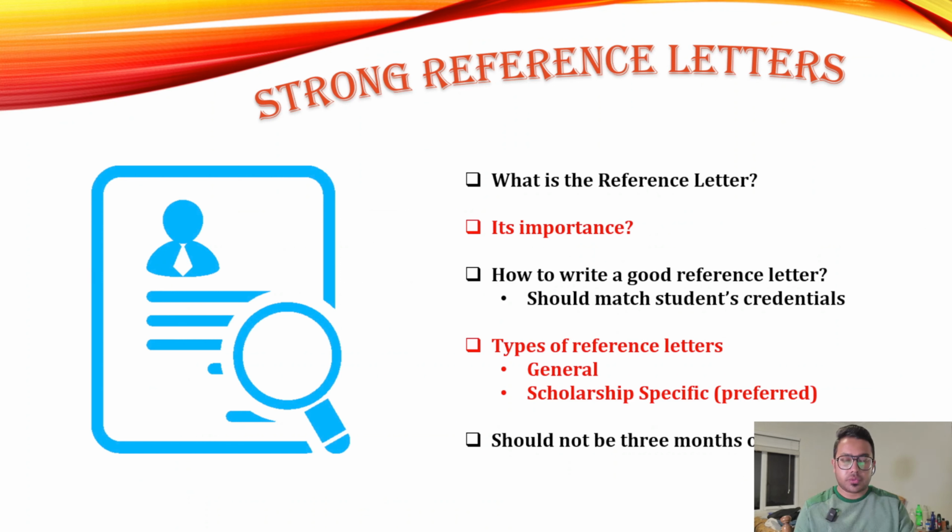Strong reference letters. What is a reference letter? Reference letters can be of two types. One is a general reference letter and the other is the specific or targeted reference letter. A general reference letter is the one in which the referee states that he knows you well enough and he recommends you for any scholarship you are going to target in future.